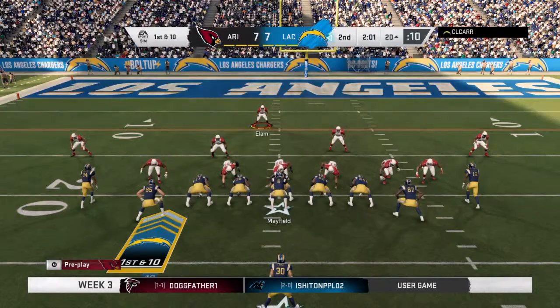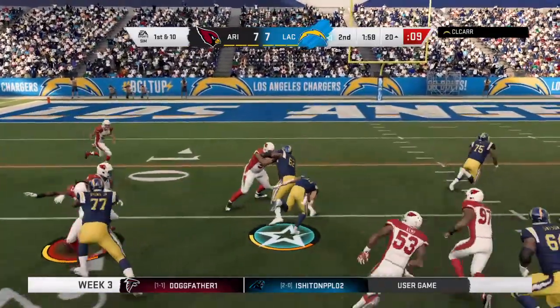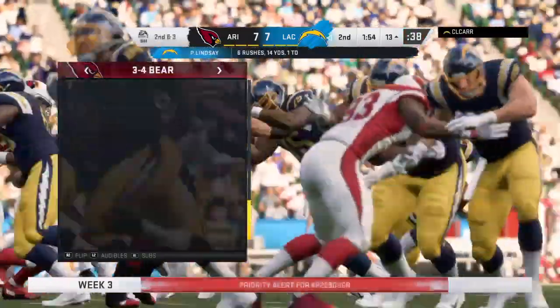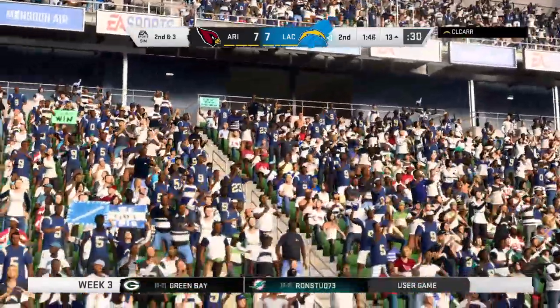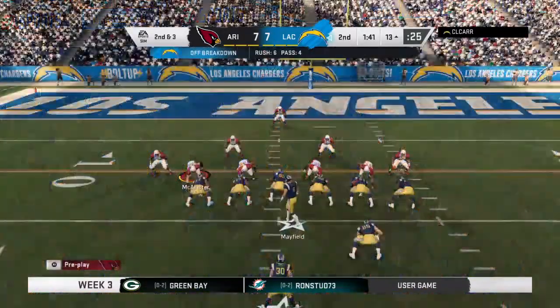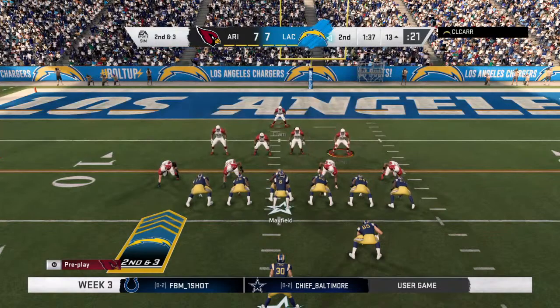On 1st and 10, it's Lindsey, able to fight forward inside the 15 to the 13. It's a 7-yard carry to set them up with a 2nd and 3. Despite the blitz, they're still able to pick up a nice, solid gain. The disadvantage of blitzing often alters the normal spacing and run fits and leaves creases like they were able to exploit right there.